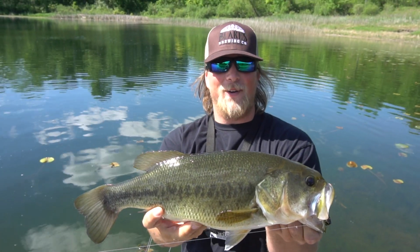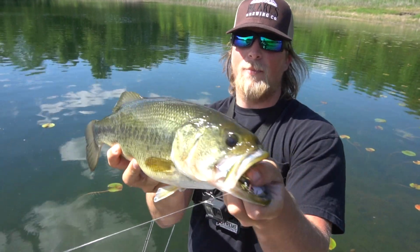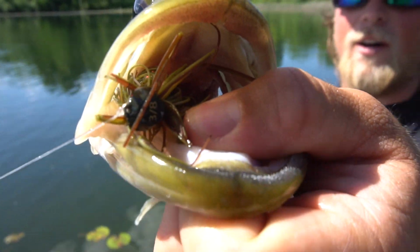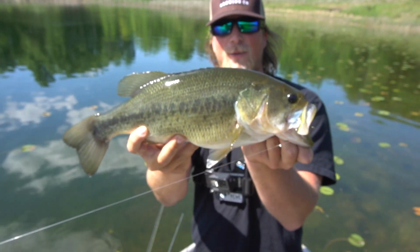But it's beautiful out here, guys. Super sunny, blue skies. And that is a perfect time to just crawl a jig right along bottom. So that's 2 fish on the Guggen Squad jig already.